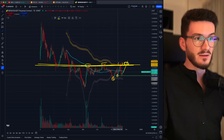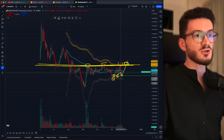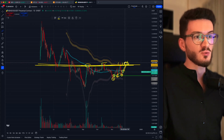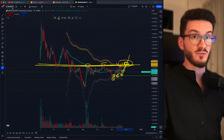So once again, this might be a beautiful bottoming structure. Also, you can see here, there is a signal from an indicator, and we've got two bullish retests on this one. So let's hope that we approach it once again, and this time can break out. We'll of course keep monitoring this. So this will be interesting to watch, of course.